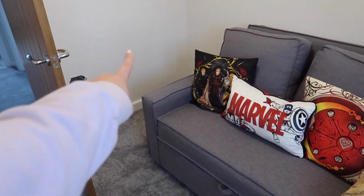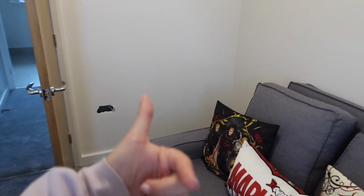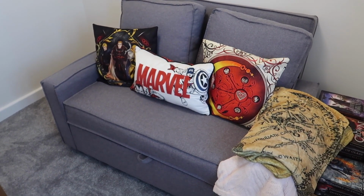Either way, it does fit there, but the reason it's here is because the electrician just needs to come in and finish whatever he's doing here, and then this will be put on that wall facing me. So yeah, that's up here as well. Tom and I dismantled it yesterday and then him and his dad brought it over. It was pretty easy to dismantle.